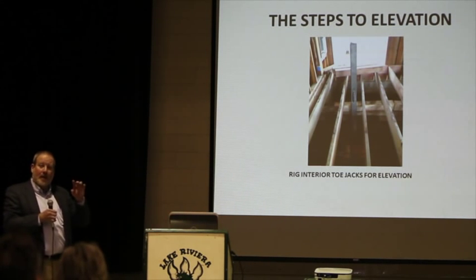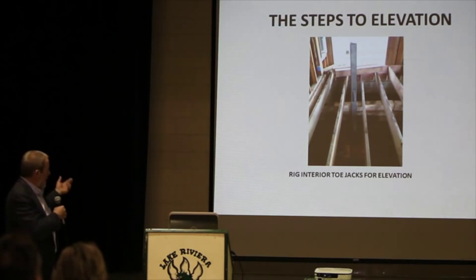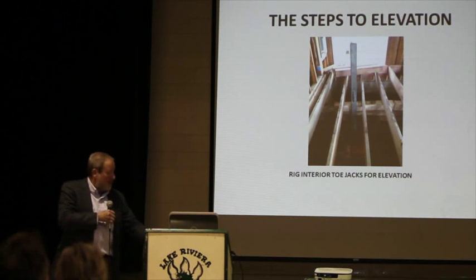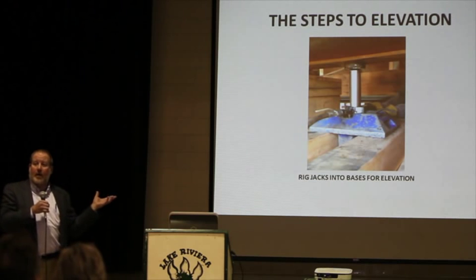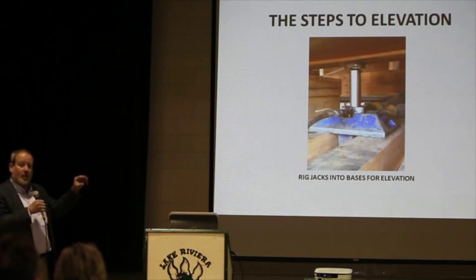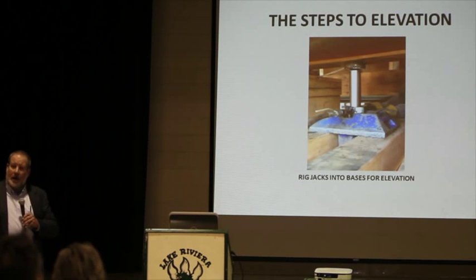Once we got the beam in there, we couldn't put a jack underneath it, so we put the toe jack under the steel beam inside the house, and up it goes with the rest of the house. This is a jack in the middle of a stroke, as we call it. It's stroked up now. We only go 6 to 8 inches on each of the lifts.